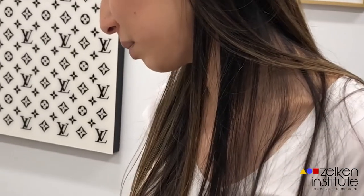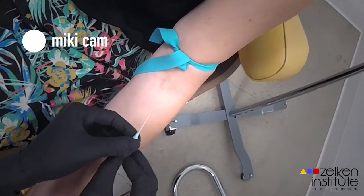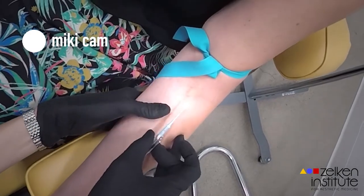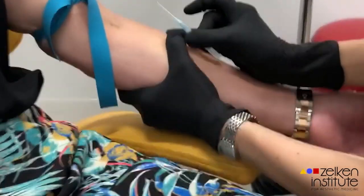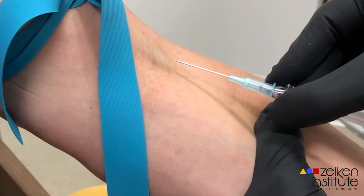So here's a setup of some neurotoxin. We used Xeomin, and then also a setup for IV hydration therapy. So we have the IV tip or IV catheter, and then we also have the mixture or cocktail of glutathione and vitamin B12, which I'll be injecting into the bag of lactated ringer shortly.